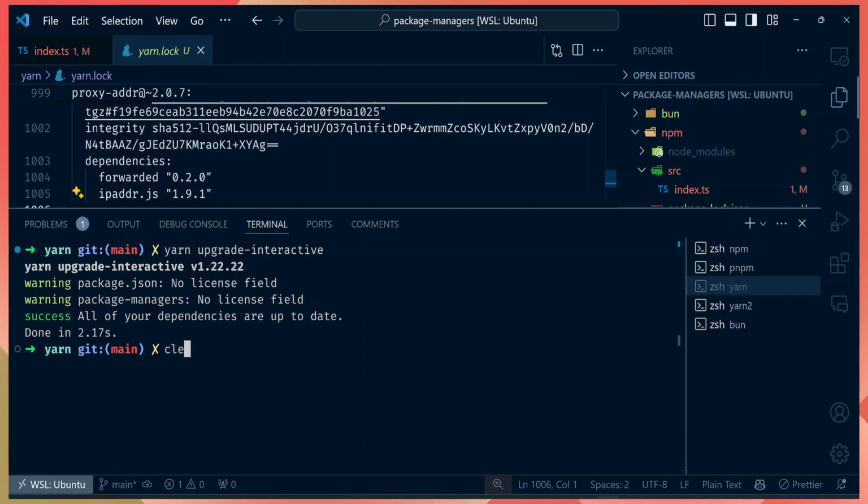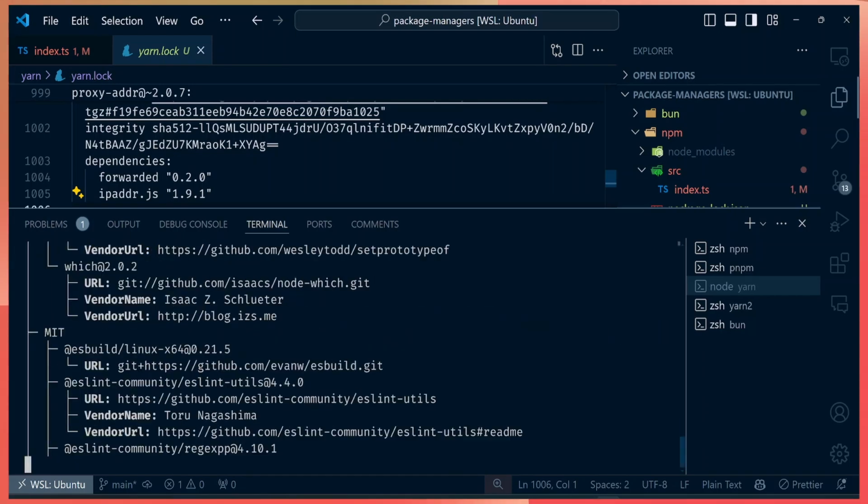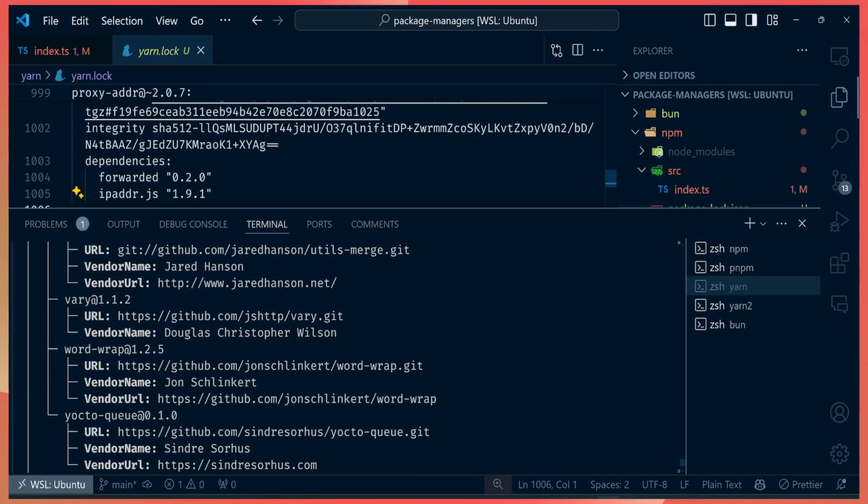And another feature, if you're interested, you can also inspect the licenses of your dependencies. Via yarn licenses ls, you get a list of all your packages and the licenses that they use, if you need this information.